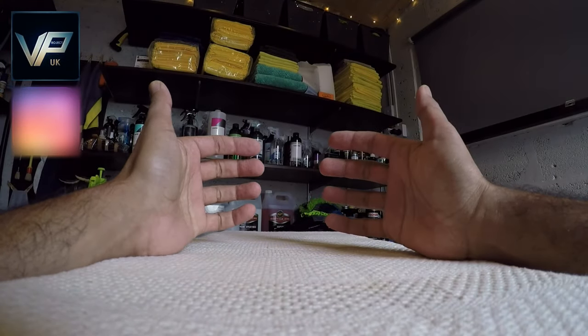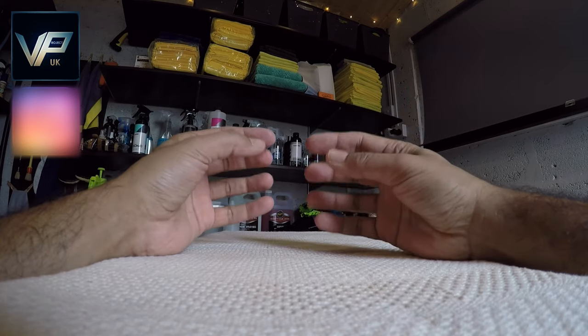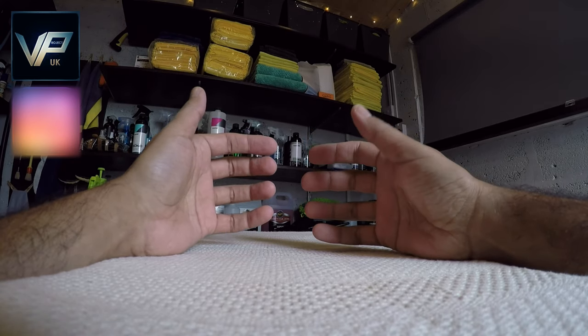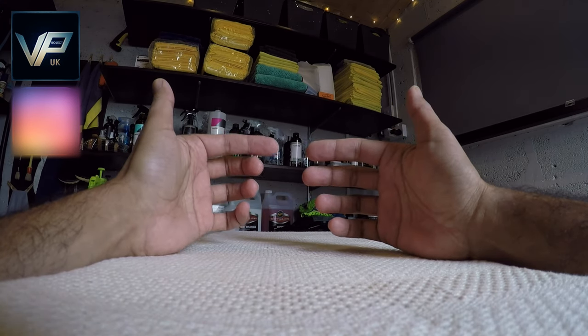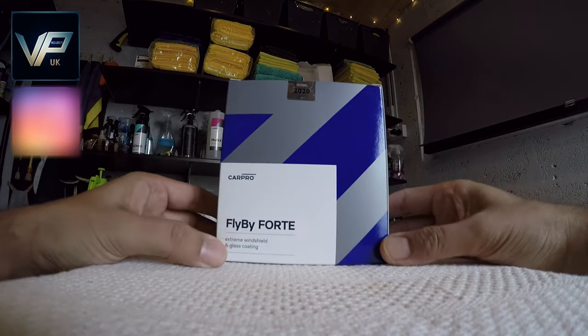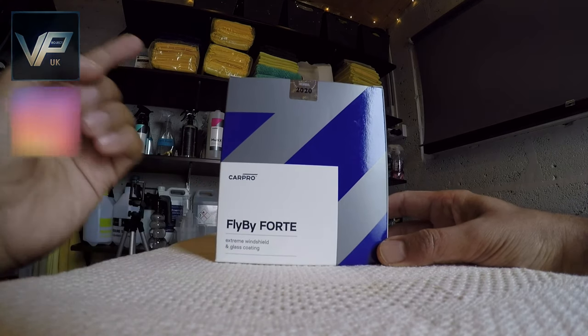Now we're in the middle of autumn and winter just around the corner, what better time than to showcase a glass coating. A glass coating not only makes your visibility much clearer, but it also makes driving much safer in the winter. And what we're going to be showcasing today is one of our go-to glass coatings. And it is the new 2020 CarPro FlyBy FORTE kit. So, let's start the video.